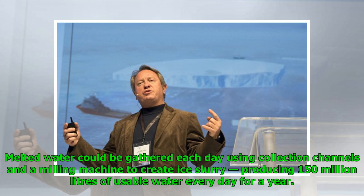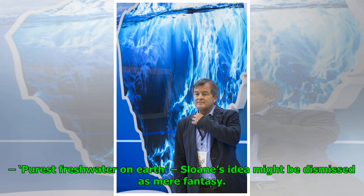Melted water could be gathered each day using collection channels and a milling machine to create ice slurry, producing 150 million liters of usable water every day for a year. Purest fresh water on Earth, Sloan's idea might be dismissed as mere fantasy.